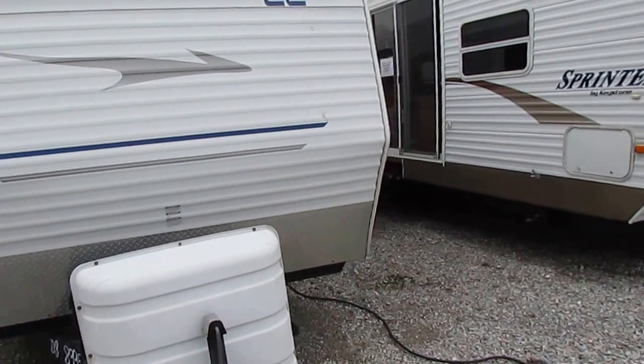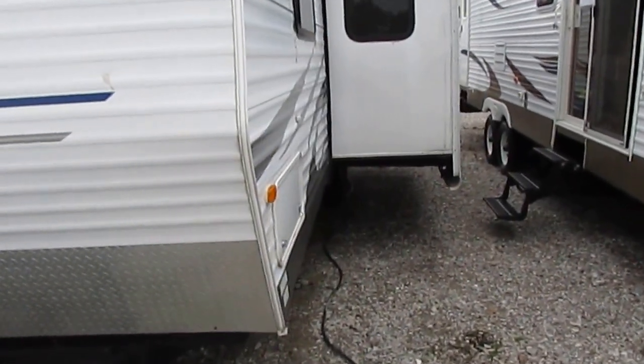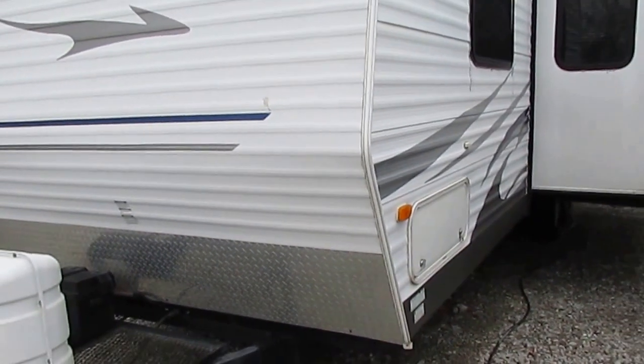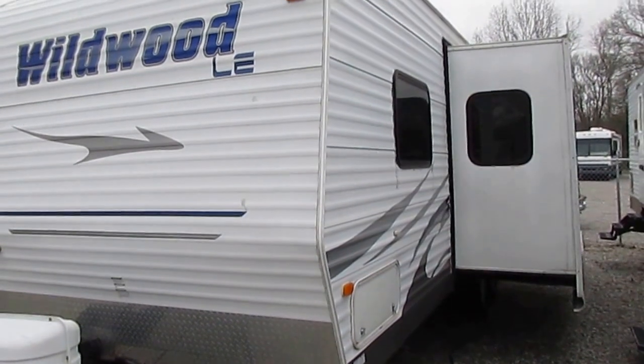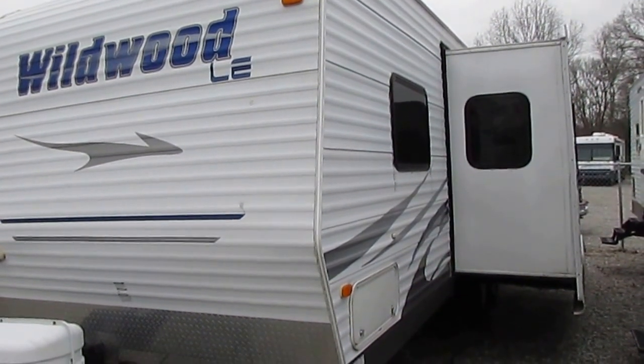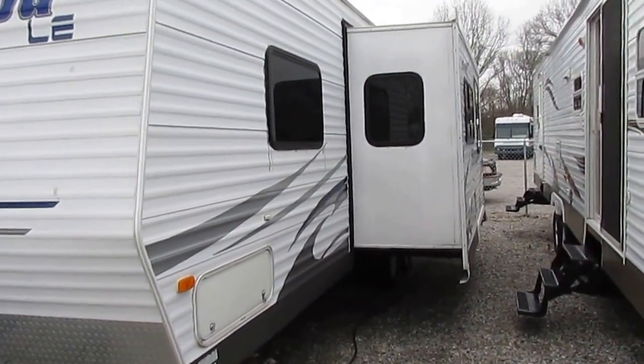This is, of course, a Forest River product, the largest manufacturer of RVs in the world, owned by Berkshire Hathaway, whose CEO is Warren Buffett. So this is a company you've never got to worry about going out of business. Got a big 3-foot deep slide out.